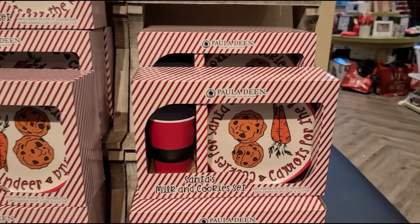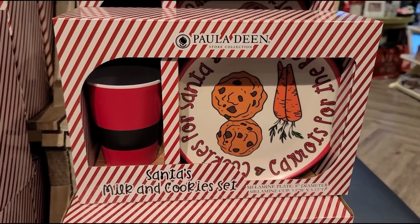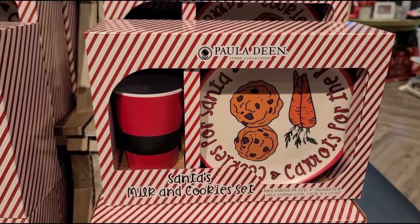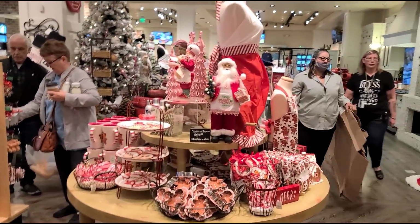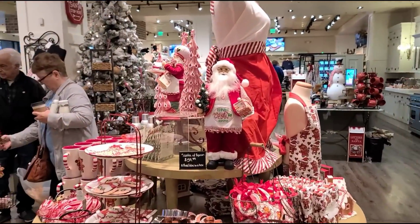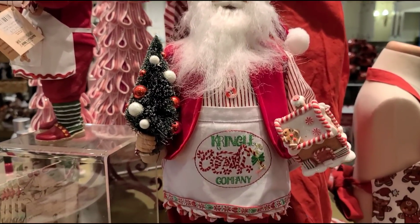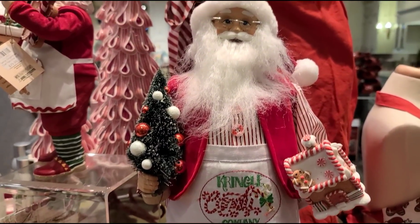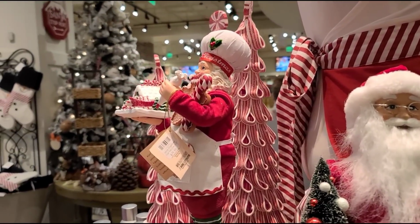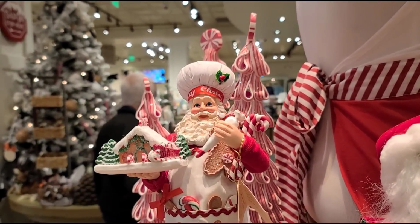Well, we're going to start right here. What do you have, Bobby? Got a cup there for Santa's milk, some cookies, and some carrots for the reindeer. $14.99. Now, right off here to the right of us is a section I know is close to your heart. Some gingerbread. Look at that. $59.99. He's making a gingerbread house. Turn him around this way. $79.99 on that. It's pretty, isn't it?